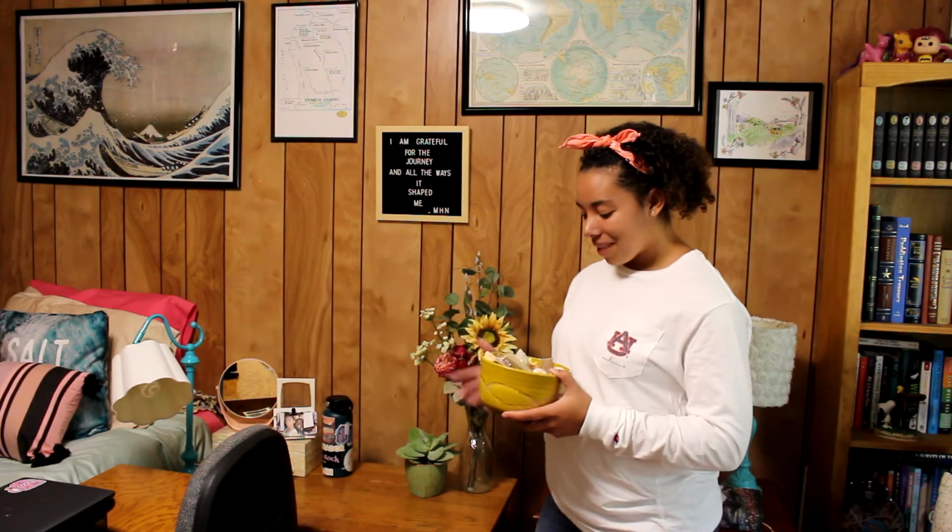I think I might have mentioned this in a video a while ago, I'm not really sure, but I bought some fake flowers because I wanted to have flowers in my room to kind of brighten things up, but I didn't want to constantly be buying fresh flowers. So this is actually a piece of pottery that my cousin had made, and it's so cute. I love it. So maybe one day I'll put a succulent in it or something like that, but I decided to do this little seashell beach wood arrangement.